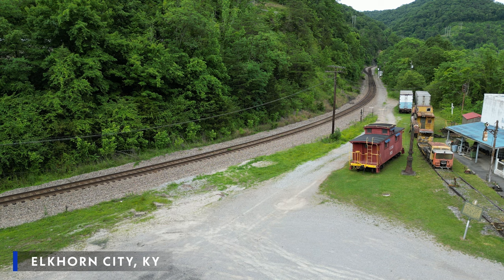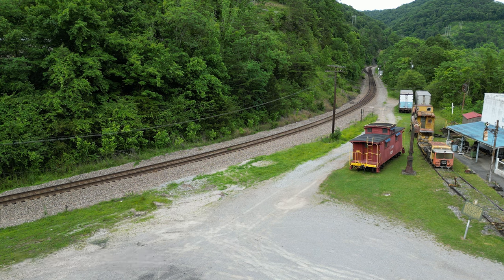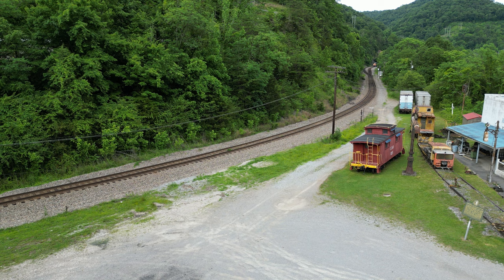We'll pick the train up here in Elkhorn City, Kentucky, as it comes off the Kingsport sub and onto the Big Sandy subdivision. This is the location where the former Chesapeake and Ohio interchanged with the former Clinchfield Railroad.